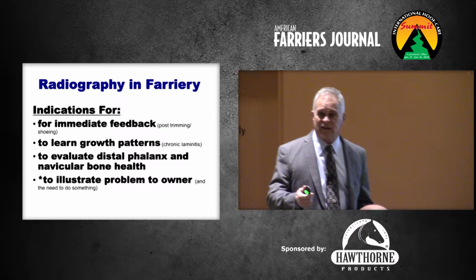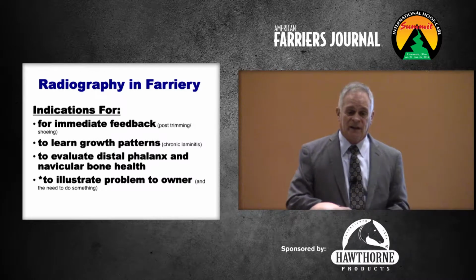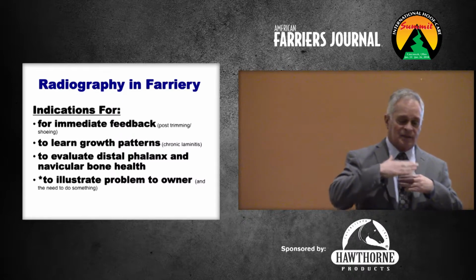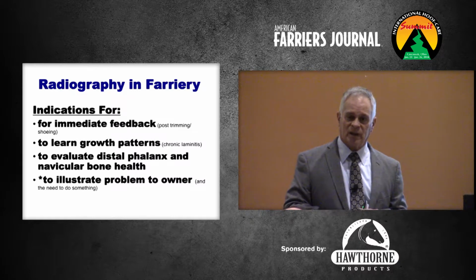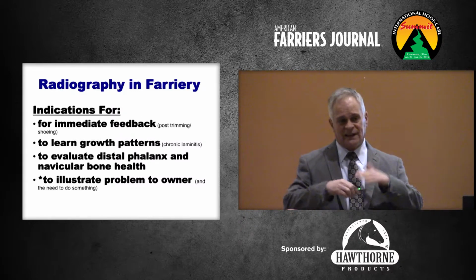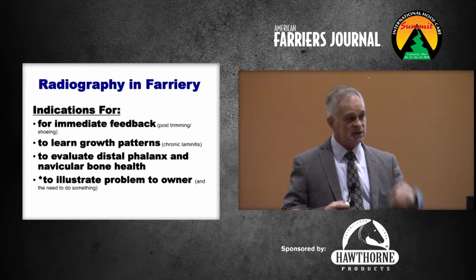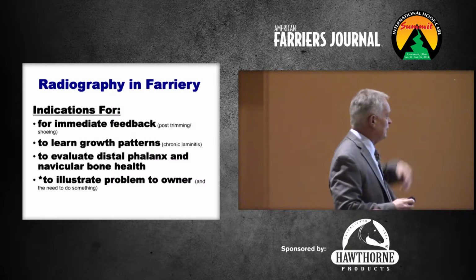To learn growth patterns is really important in those chronic laminitics. The reason they get away from the farriers is they're just making slight miscalculations each trimming, and over time they get away from them. Once the farrier has a series of radiographs, they can zoom in on that horse's growth patterns and then be able to trim them better. We talked about evaluating bone health.